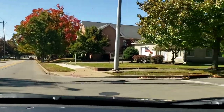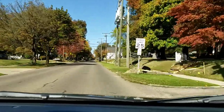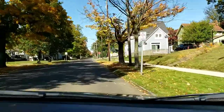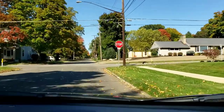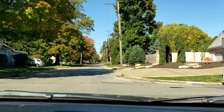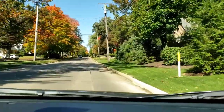See some colors better up the street here. And we'll take a look down the road, see which way has the best colors for the leaves. Pretty good either way there. Better to the right. And we'll go this way since it's heading home. The road's a little hard on my neck.